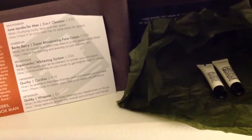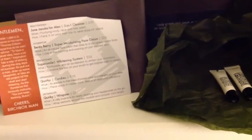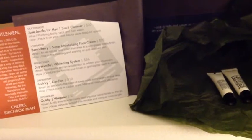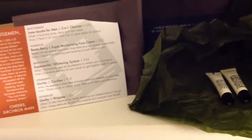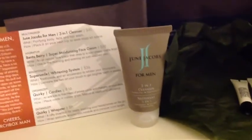Again, different cleansers are always, if anything, whether I purchase this in a full size, I'd be surprised if it really wins me over that hard. But it's still good to have, to try different things, and like I said, to throw in a mess kit for traveling. And then lastly, we've got here Super Moisturizing Face Cream, and it looks like they might have given 2.